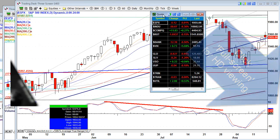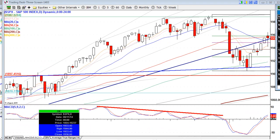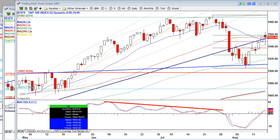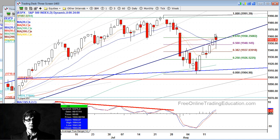The markets ended the day on Friday mixed. And we're going to get into a lot of stocks here, so bear with me as we do this quickly. The S&P 500, big drop, a rally to the 61.8 Fibonacci retracement. This is a great place for the markets to have a significant drop to the downside.